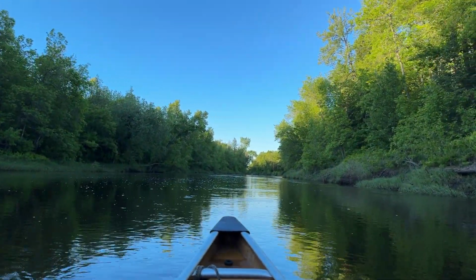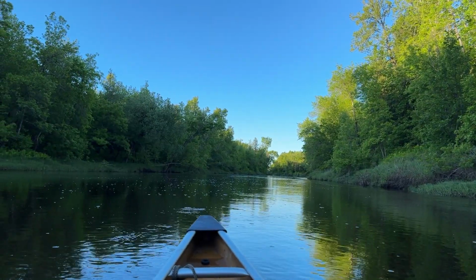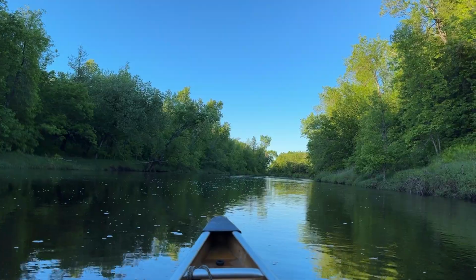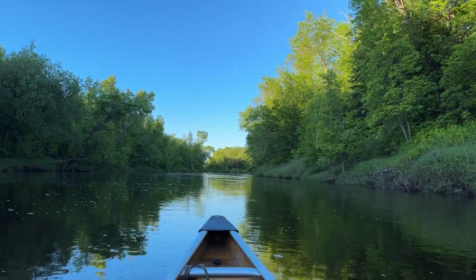This overnight trip on the St. Louis River was a wonderful experience, filled with peaceful paddling, wildlife sightings, and the natural beauty of Minnesota.